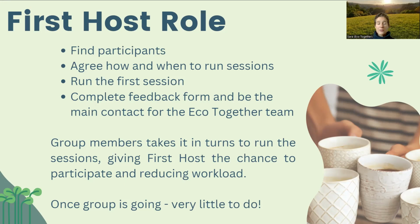The first host will run the first session, although potentially members of the Eco Together working group can come and help with that if need be. But it's fairly easy to run that first session. We'll talk through it, complete the feedback form, and be the main contact for the Eco Together team. We're trying to keep it light in terms of the amount of monitoring we do, but we also obviously do want to capture how things are going.